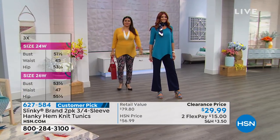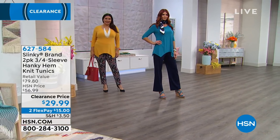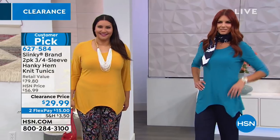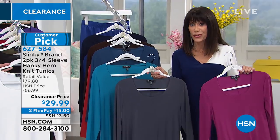I always call this style a problem solver style, right? So for any women, if you can relate, if you're really not a big fan of your hip area, or you'd like to minimize the tummy area, boom, you get instant slimming with the hanky hem. And I will say again that this is the first airing of these, that at $56.99 is one of our top items that we've ever presented with Jackie.